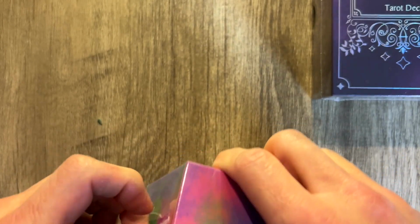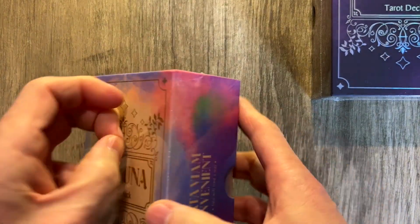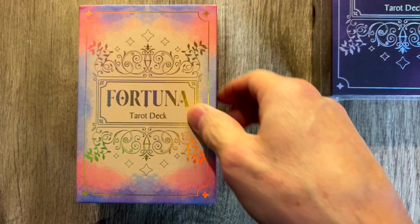I guess we'll look at this one first and see where this goes. Very, very pretty deck. I mean, just look at the front of it. Very attractive. It's got a lot of glimmer and sheen and what have you. So let's take a look.